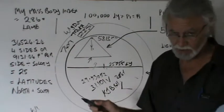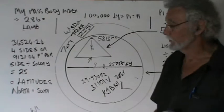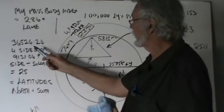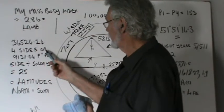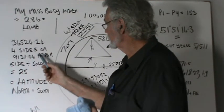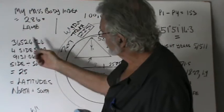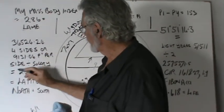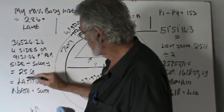Now, I shouldn't have to go any further than that, but of course I have to. So what have we got? We've got the 36524.24, 4 sides is 9131.06 per side. Divide that by 3652424, and you've got 25 years.